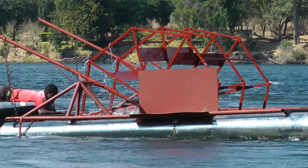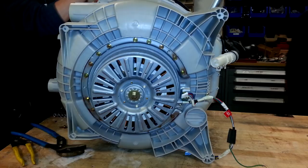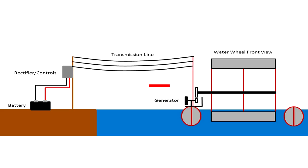Steve Szablya led a senior design team that used a common washing machine motor, which could operate at slower speeds. The unique design uses ceramic magnets on the outside, rotating around 72 three-phase coils on the inside. The concept was to mount the generator onto a platform, then use pulleys to speed up the generator. Then bring the power to the shore and use power electronics to convert the power to charge a battery.